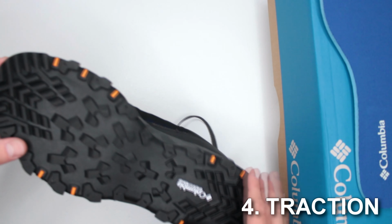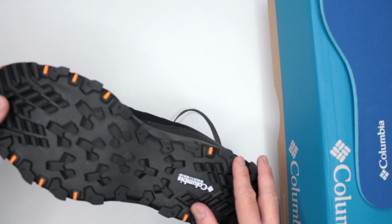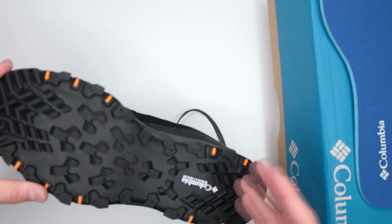So whenever I do my run and my walk, I do it on a variety of different surfaces, starting with the older asphalt and then going to the newer tarmac, dry sand, wet sand, dry grass, wet grass, rocky road, concrete, marble tile, rock wall, just as much stuff as I can really to test the outsole as much as possible. And this outsole is actually very good.